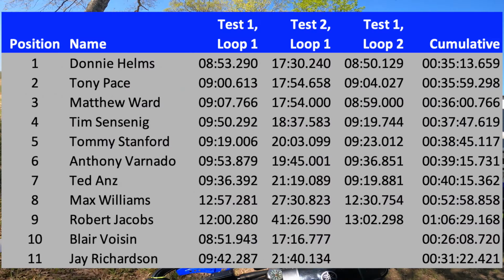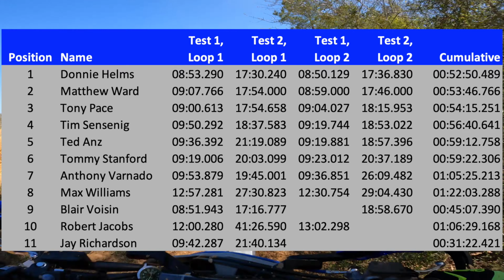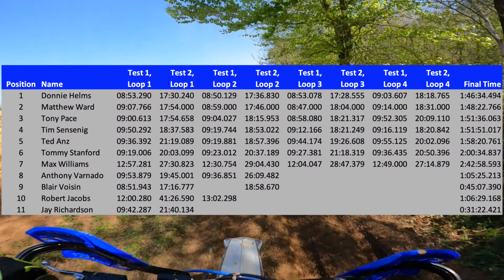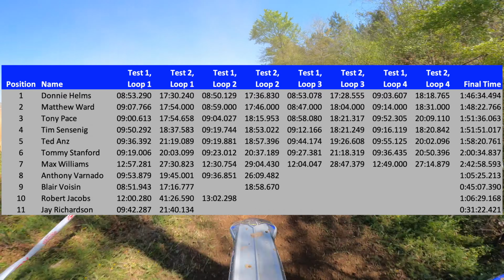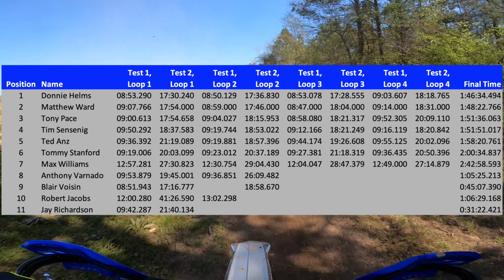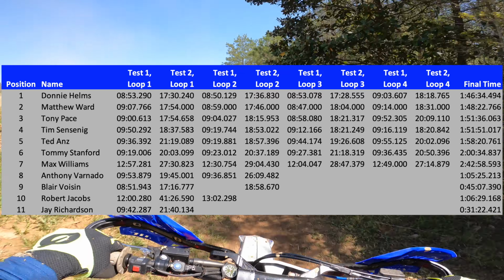After test 1, loop 2, I moved up to 1st with Tony and Matt in 2nd and 3rd. After test 2, loop 2, I'm still in 1st, and Matt moved up to 2nd place. The finishing order stayed mostly the same after that loop. I finished 1st in my class with a cumulative time of 1 hour, 46 minutes, 34 seconds. Matt and Tony finished in 2nd and 3rd.